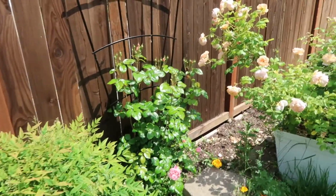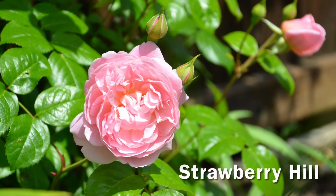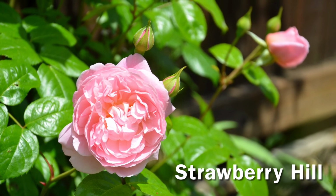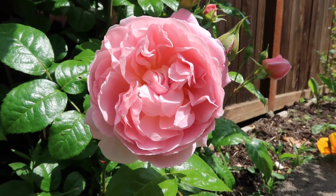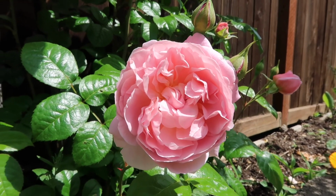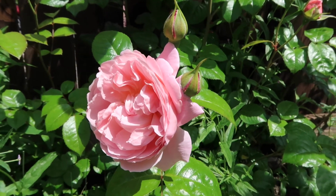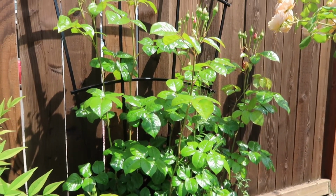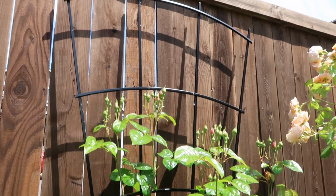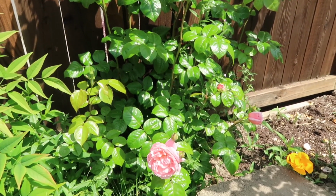Also another climber, and this is Strawberry Hill, also a David Austin. This one is kind of a true pink tone. The rose is small to medium size, maybe 3.5 inches in diameter. Gorgeous too. Looks to be a very healthy rose. It's supposed to be about 8 to 10 feet tall, I think. My fence is only 6 feet, but we'll see. So that's Strawberry Hill.